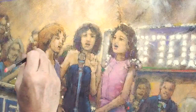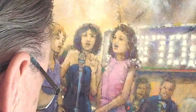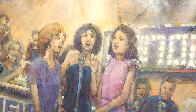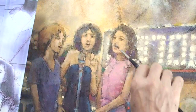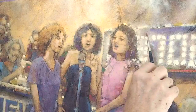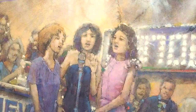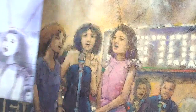And I'm quite happy with both of these faces, which is too bad because this is the face that matters the most, since it's the face of my client. Okay, that's not so bad now.